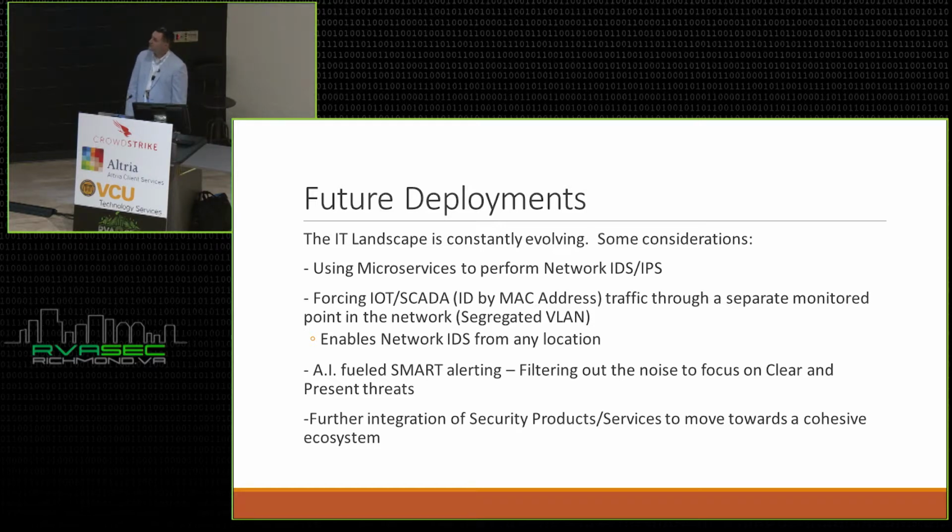And something I'm looking forward to, I think it's already here, we haven't gone deep enough into it yet, is AI-fueled smart alerting. I'm not sure how I feel about AI, but I really feel it could help out in the alerts. I think the flood of alerts can be lessened with AI. And further integration. I don't think we're fully integrated with our security products. I think there's a lot more work to do to get that nice single pane of glass, everything together in one shot easily. I think we're getting pretty close to it, but I don't think we're quite there yet.